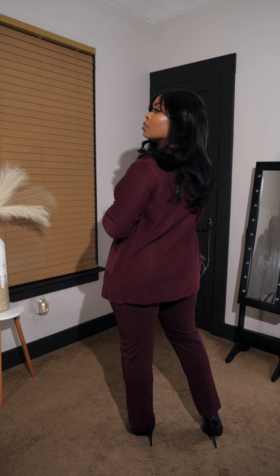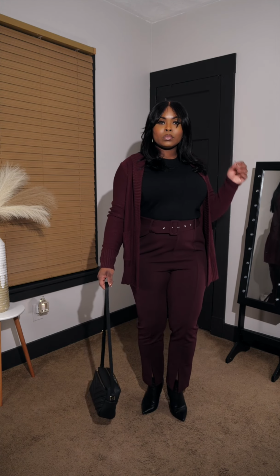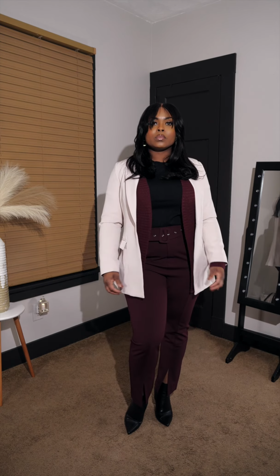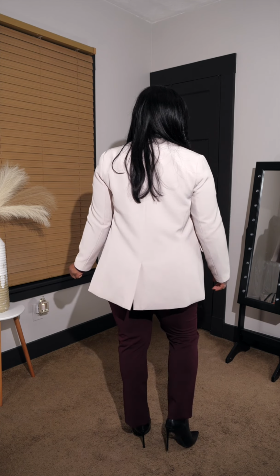It goes from an extra small up to a 3x, and it comes in mad other colors. I think I said that already. This one I paid $17 for. When it gets a little more than $10, I'll be like, okay, I'm gonna just get one. And I threw my blazer on that I got from Amazon on top of it, and I think it brought this look together, y'all.